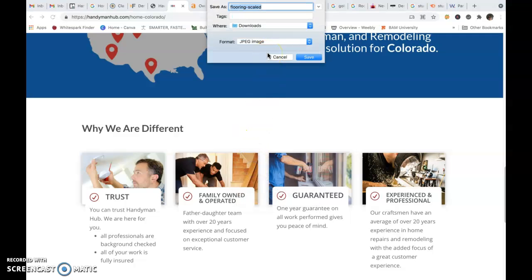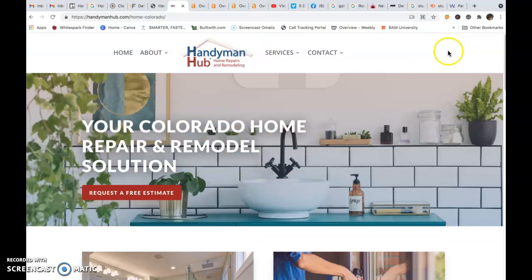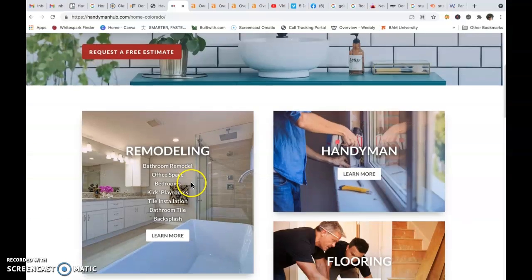So again, flooring scaled. Okay, so they are labeled. However, they could be labeled more effectively. And again, this all contributes to your relevant content on the home page of 1,500 words or more with the keywords that you want to rank for.